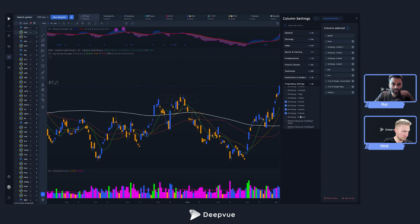Will you consider adding marked high-low charts? A different type of candle. We do have high-low charts. So if you go to this drop down, instead of picking candles, you could pick high-low, and you'll have these high-low charts as well.